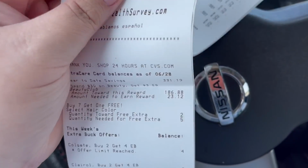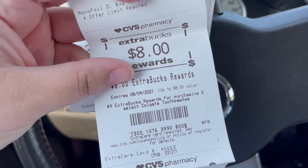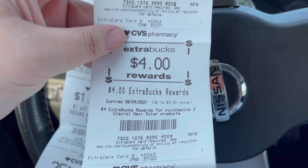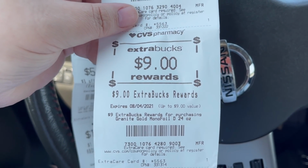And let's look at the extra bucks. Here is the $8 extra buck for that Colgate. I don't know how that happened, but it happened. But we can't dwell on it. There's the $4 for the Clairol and the $9 for the Monofoil, or however you say it.